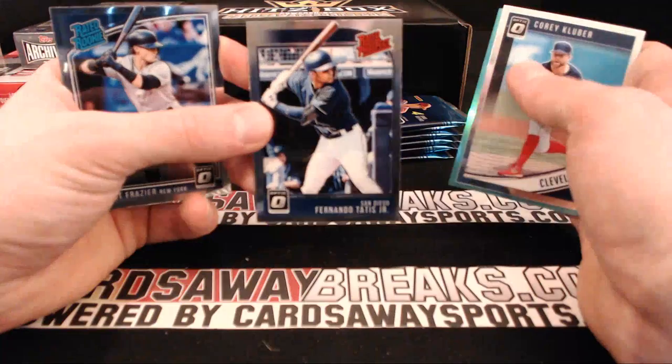Ooh, this one's packed tight. What do we have? Jacob deGrom. Light blue Justin Turner /250. Beautiful. /250 Justin Turner. We got a silver Rosario. And Matt Olson.